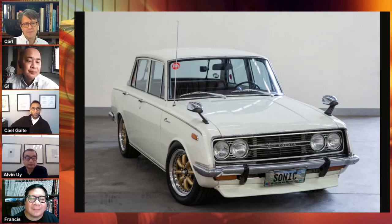This looks good because it's got the right offset, it's got the right width. But in the Japanese classic car show, there are maybe two or three that show up every year, all original, hubcaps, everything. And they have historic plates. Original mileage, original paint, original interior. So yeah. Very nice.